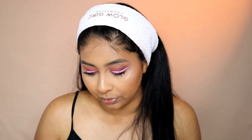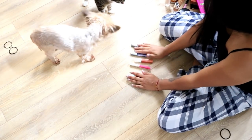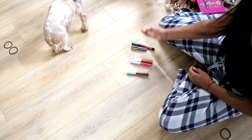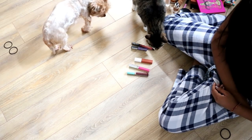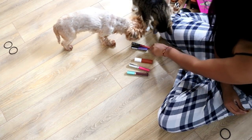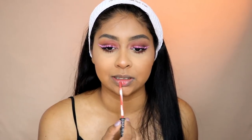Alright, so now I think the final thing is the lip. Okay, I'm going to do this. Go on, Sky. Sky, come on. Okay, they both went for Kat Von D Lolita. They did choose the Lolita 2 liquid lipstick by Kat Von D. So I'm just going to put that on. And then we do have one last thing, actually.